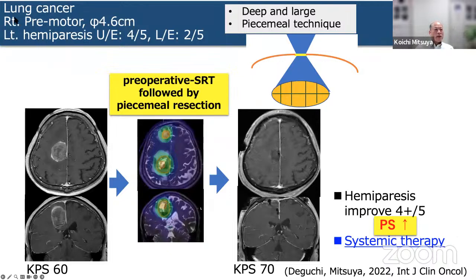Representative case: lung cancer, premotor region, 4.6 centimeter, large and deep metastasis. Hemiparesis, very severe. KPS 60. Preoperative SRT followed by piecemeal resection. After surgery, KPS improved, hemiparesis improved, and systemic therapy followed.